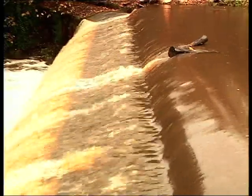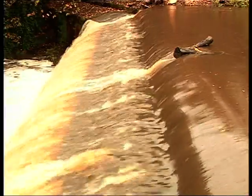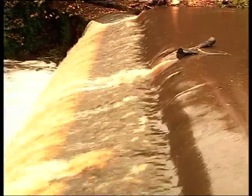The very crest of the weir is a free overfall. There's no resistance to the flow on the downstream side. So as soon as the water has the very minimum of energy it needs to pass the weir, it plunges over in the torrent that you see behind me.